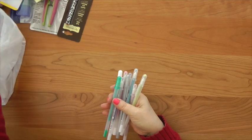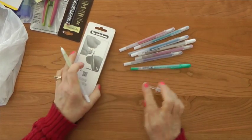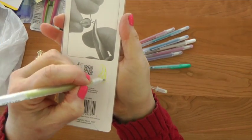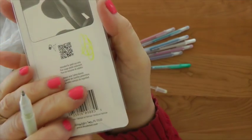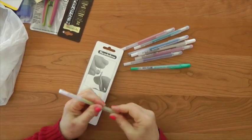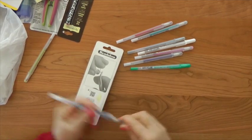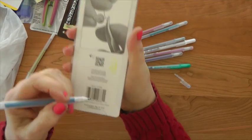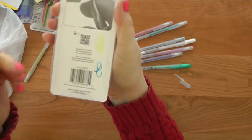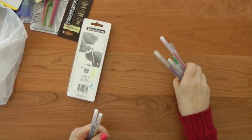Well, I know you know Jelly Roll pens, but I think I tried the gold first. Let me show you how nicely that writes. The gold, you can't really see it, but let me get another color. Let's see, I'll try this blue. Look at that. Well, I'm going to try it in my journal, and hopefully it won't bleed through the pages.